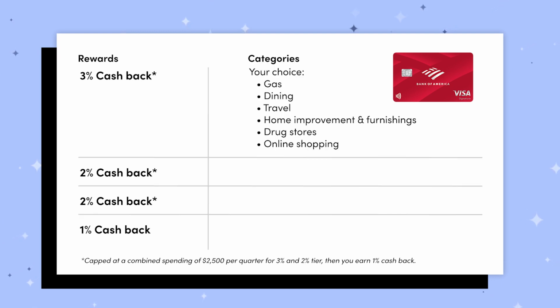But for the 3% tier, you can choose between the categories you see here on the screen. I always keep it at online shopping just because it's kind of rare to see that as a reward category. And then for 2%, it's grocery stores and wholesale clubs. And then 1%, it's other purchases.